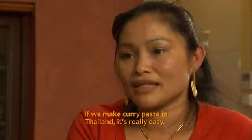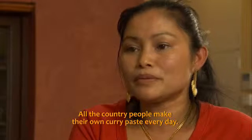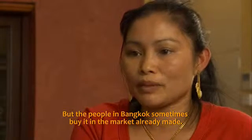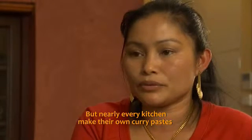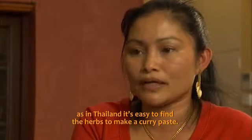If we make curry paste in Thailand, it's really easy. Most of the country people make their own curry paste every day. But in Bangkok, people sometimes buy it from the market, already made. But it's more the kitchen. Nearly every kitchen does their own curry paste. In Thailand, it's easy to find herbs for making curry paste.